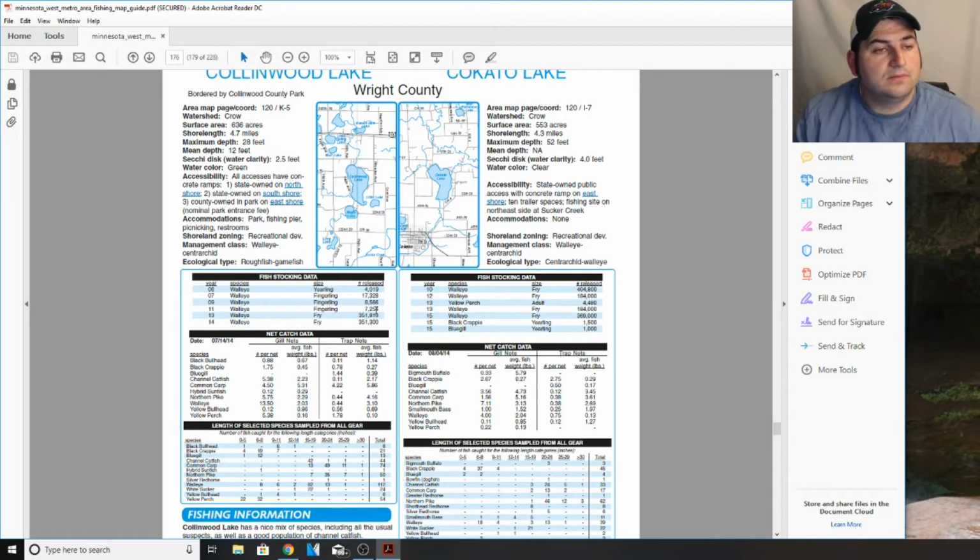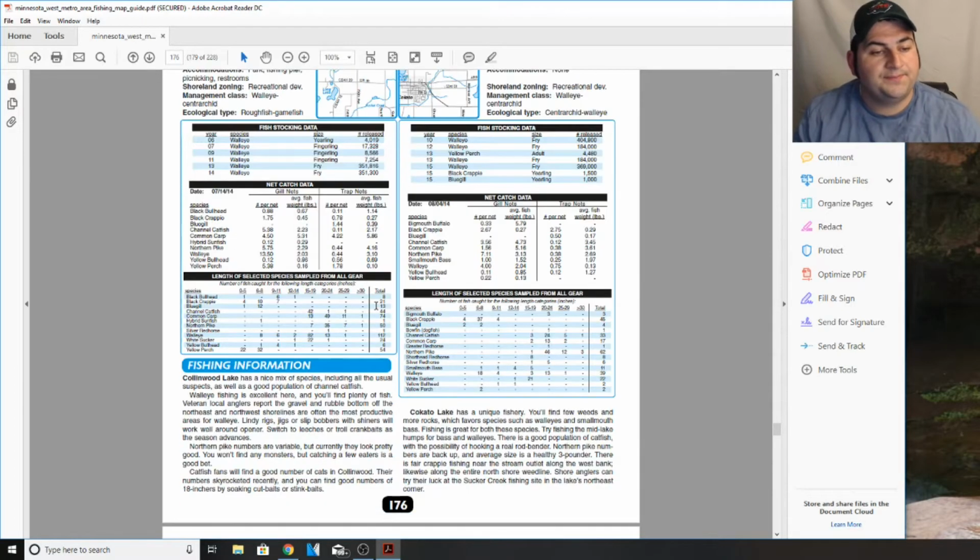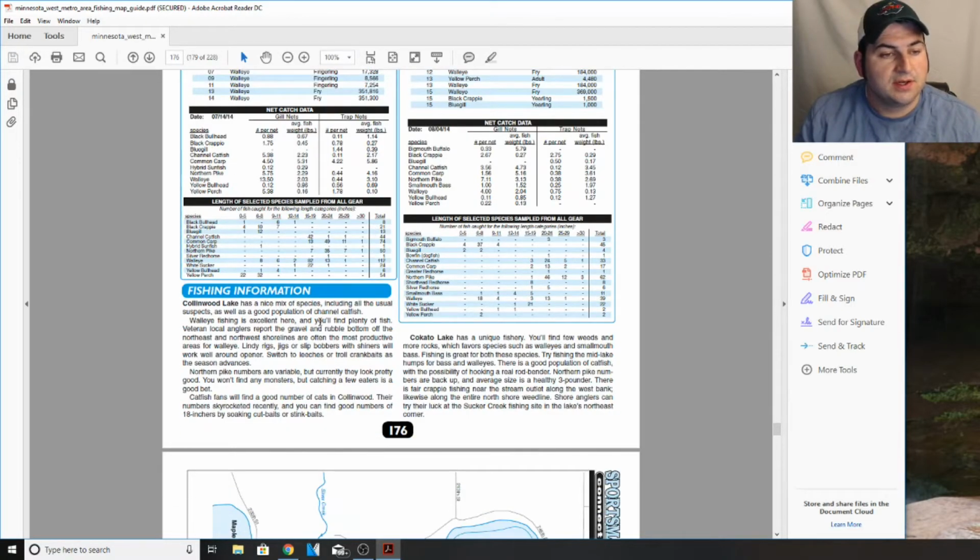So with all this good information on the screen, go down to the fishing information here. What I really like to do is try to find the section that deals with the species that you're looking for. So the second paragraph here states, walleye fishing is excellent here and you'll find plenty of fish. That's good. Right off the bat, it tells you that the walleye fishing is good. That's another confidence builder for that lake, telling us, hey, let's go fish Collinwood.